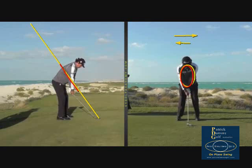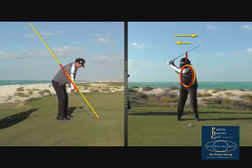I'm going to put a little arrow above his head. We'll get him to the top. As you can see, this arrow has moved a little bit.